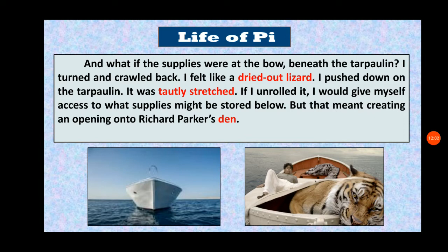So he thought whether any supplies like food and water would be there beneath the tarpaulin. And he turned and crawled back. Actually, he moved to the middle of the boat. Again, he wanted to come back to the front. That is the bow, the front side of the boat. So he crawled back to the bow and he felt like a dried out lizard.